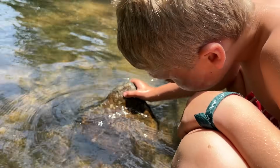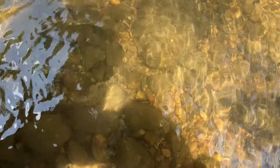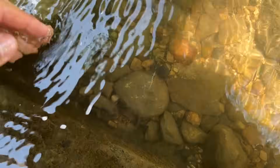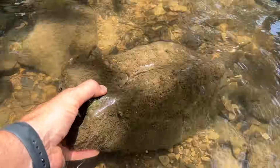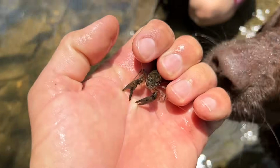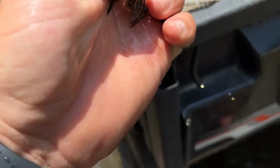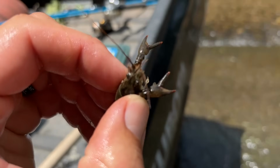See any crawdads? Not yet. There's one. I'll just look under that one. He's right here, little bitty guy, but he's perfect. Oh, he went under the concrete. He wasn't very big. Bet you there's one under this rock. Got him. Ow! He's pinching me. Ouch! Ouch! Ouch! Mean little farts, I know that.